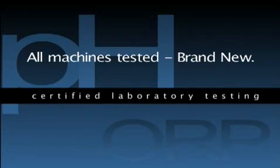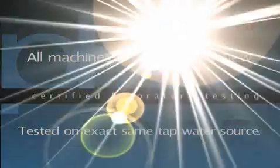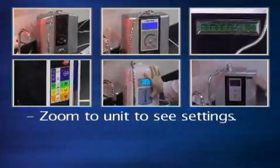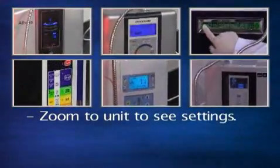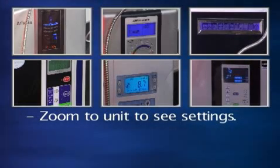Each machine tested was brand new out of the box. They were all tested on the exact same tap water source. Also notice that in these tests, the camera zooms into the face of each machine so you can see what the actual setting on the unit is. If you were not able to see the face of the machine, you would not really know what the settings are on.